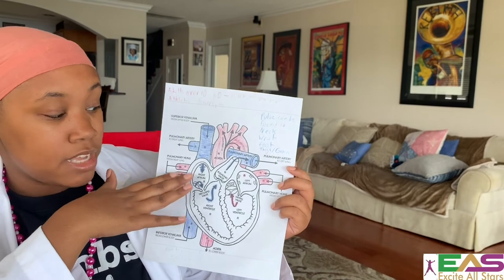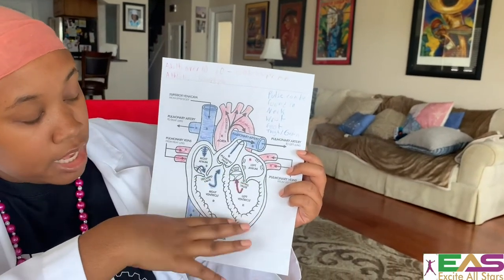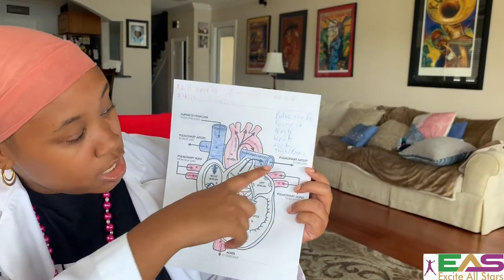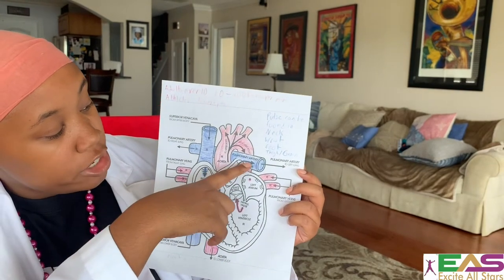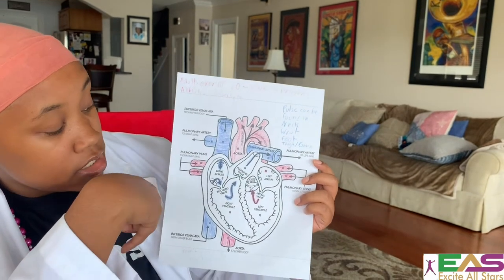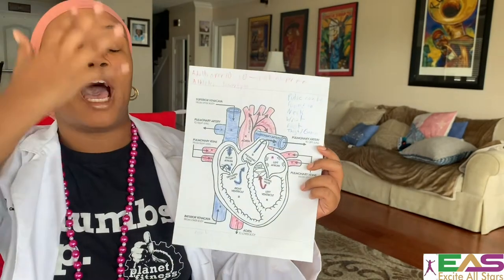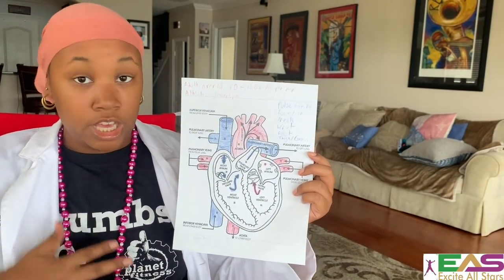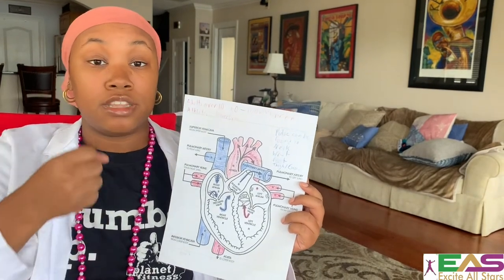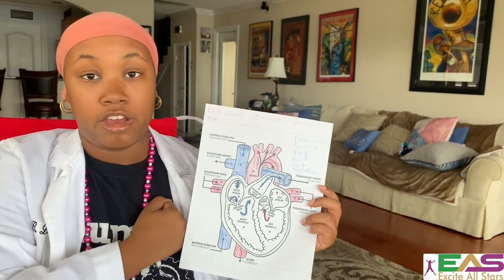Now, right side versus the left side. As you guys can see in this picture, the left side is kind of smaller. And the reason for that is because it's going to the lungs. So as you guys can see, the pulmonary artery is going out to the lungs. But then the right side is much bigger, and that's because it has to pump to your entire body. That is a lot of ground to cover for such a small organ, because the size of your heart is actually the size of your fist, and it's right here on the left side of your chest.